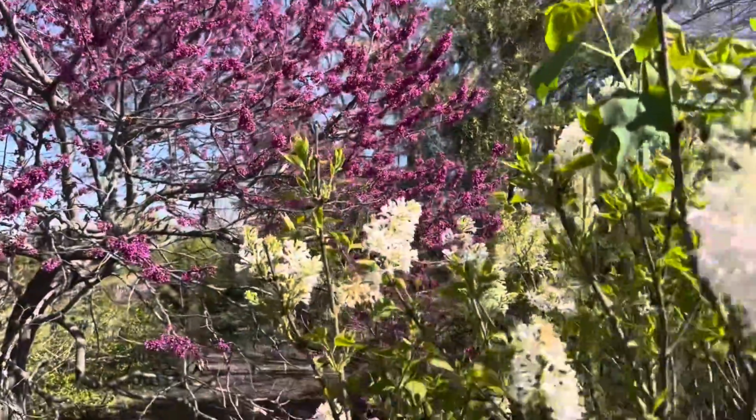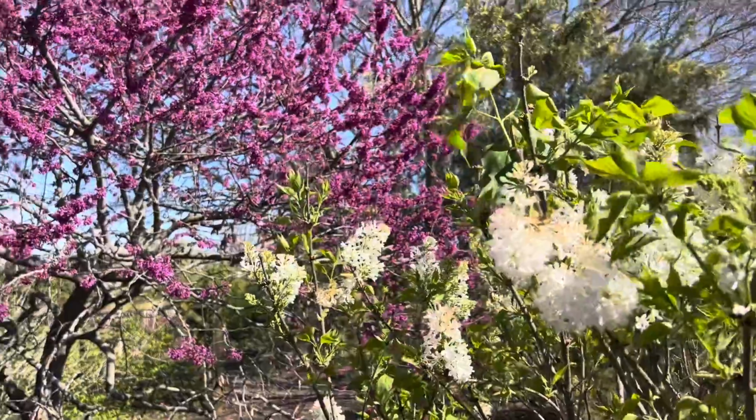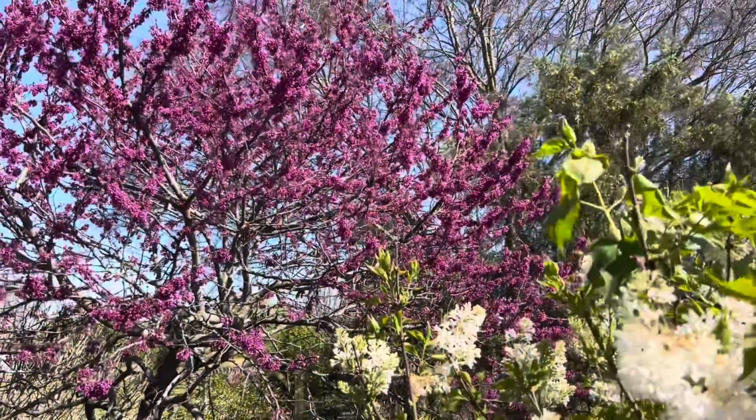Wow. All right, everybody, here's the plant pairing of the week. White lilac, purple Oklahoma redbud.